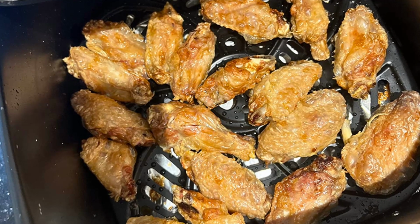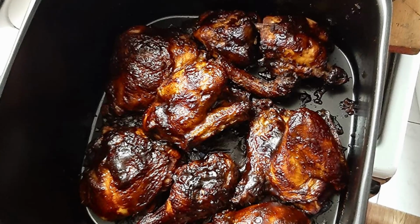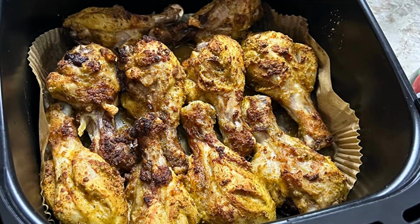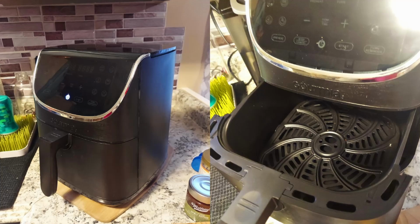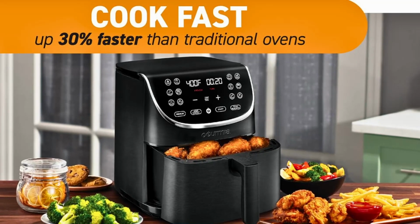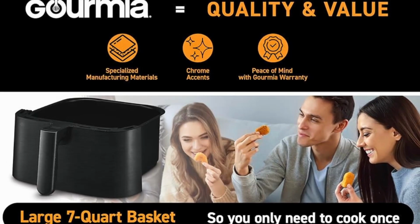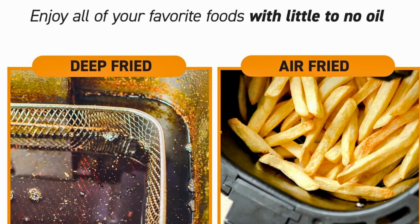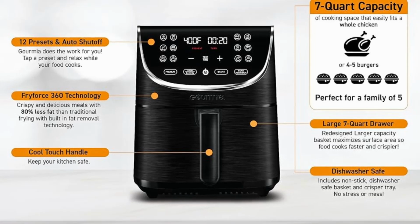Why buy now? At a fraction of the cost of premium brands like Ninja or Instant Vortex, the Gourmia GAF716 offers comparable if not better performance backed by a 1-year warranty. Its sleek design, large capacity, and health-focused features make it a no-brainer for anyone looking to upgrade their kitchen. Whether you're air frying, roasting, or dehydrating, this appliance delivers restaurant-quality results at home. Plus, with the included cookbook, you'll never run out of ideas.